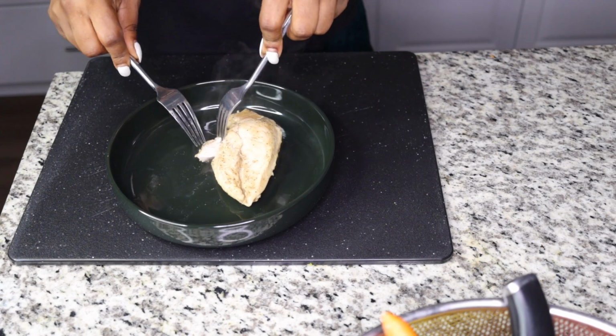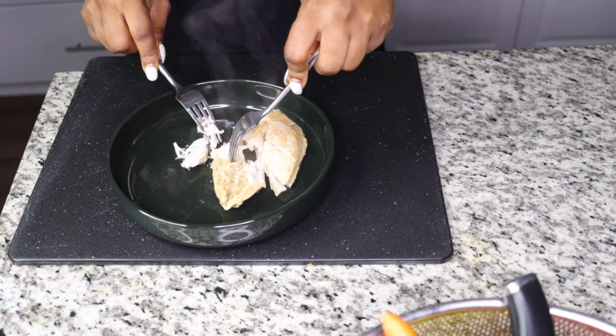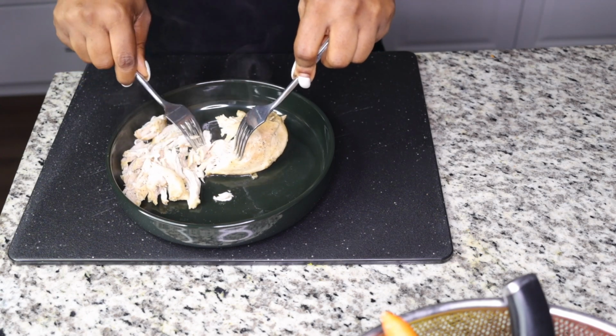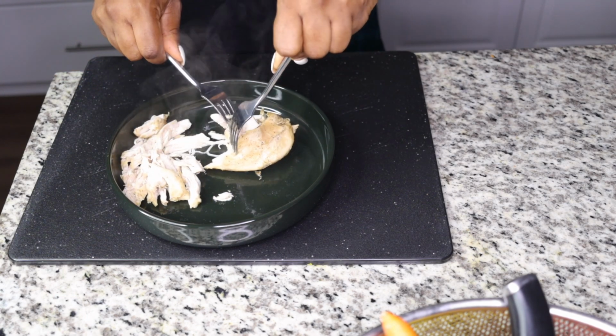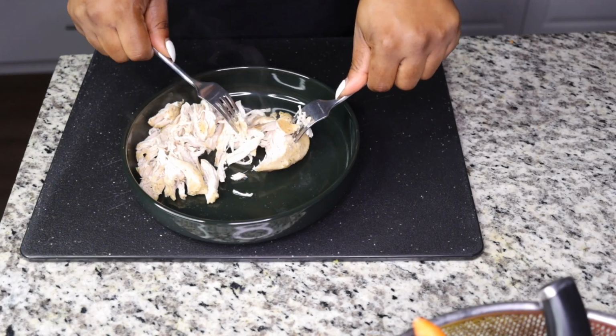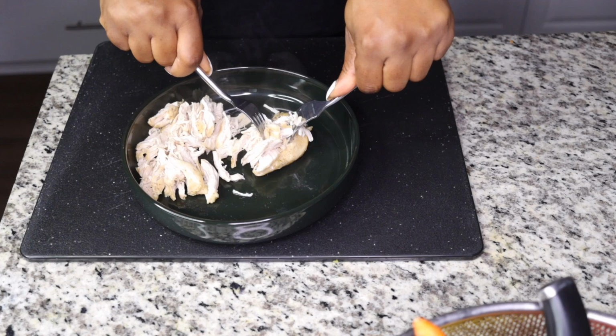If you're looking for a healthy diet to help you lose your calories and belly fat so fast, this is the best healthy salad diet to go for to rapidly lose your calories and your belly fat. So, the first thing you need is chicken.